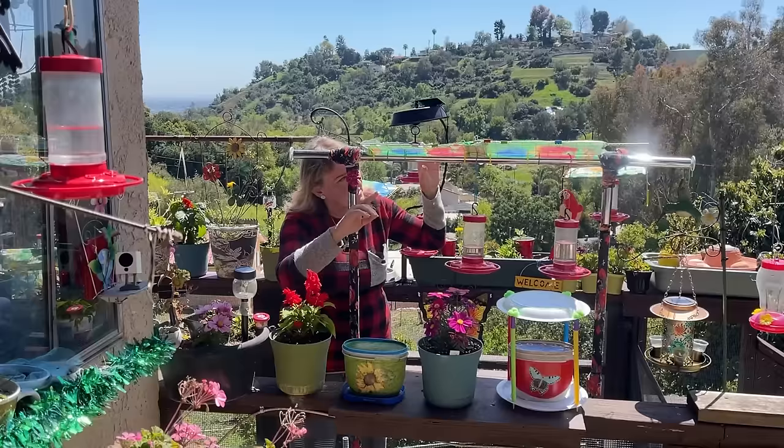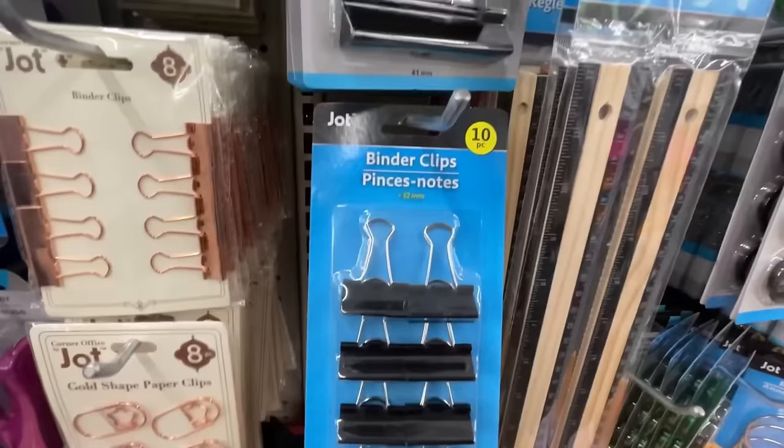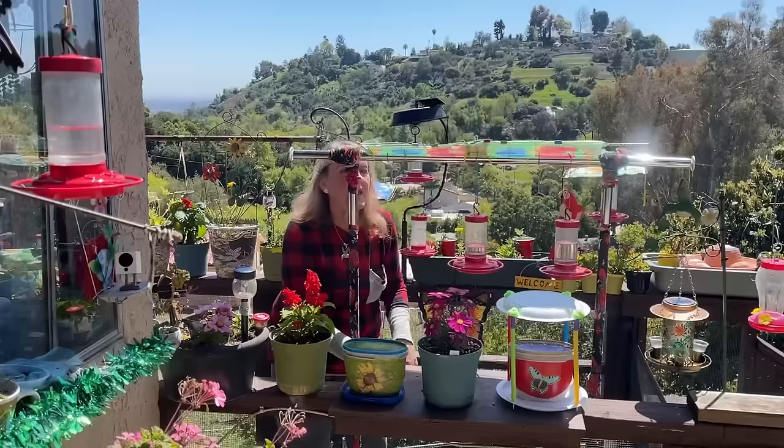This little rack that I got at Dollar Tree, I covered it with the plastic that came with the flags. Then the flag went on top, and it's just got these paper binders, the metal ones. You can get a big package for a dollar, Dollar Tree. And this holds it, and they love it. All of them love it, even the orioles, because they're not in the sunlight.